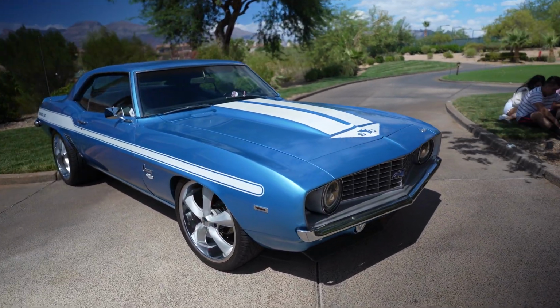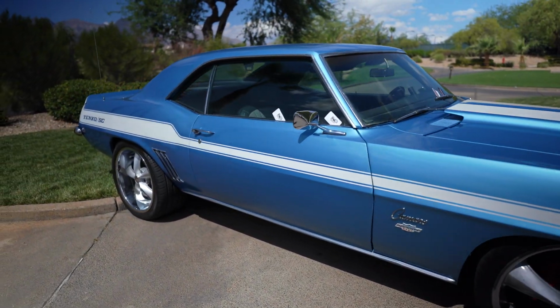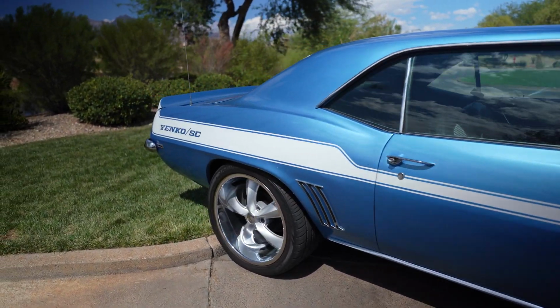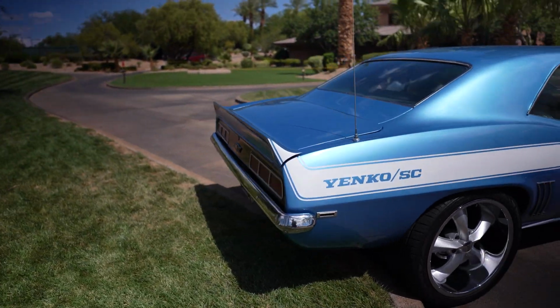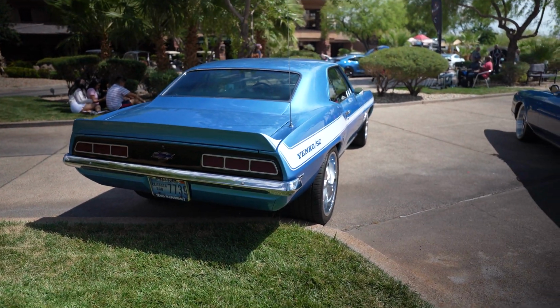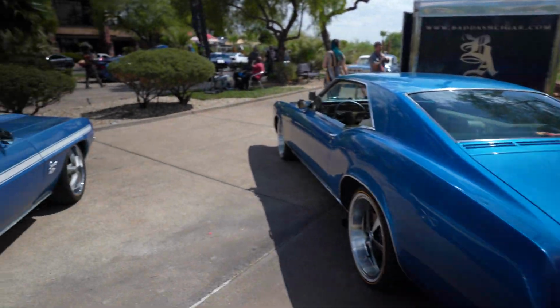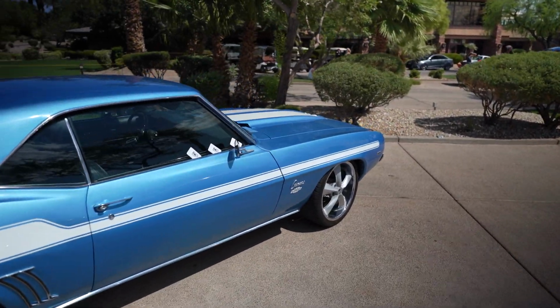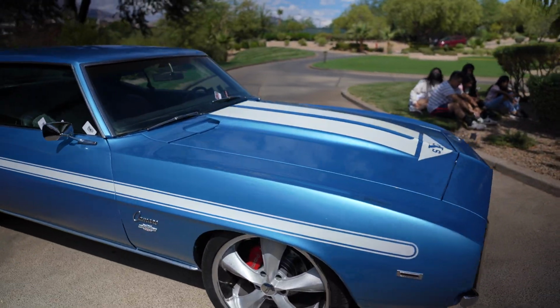Yenko? Yeah, it is a Yenko. Yenko, as I recall, was a dealer in Pennsylvania, actually, I think it was, and they did a lot of dealer option cars and kind of really became known for them. I could be wrong. My history on old Chevrolet is a little rusty.